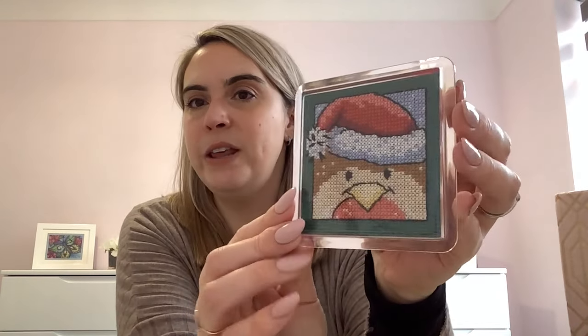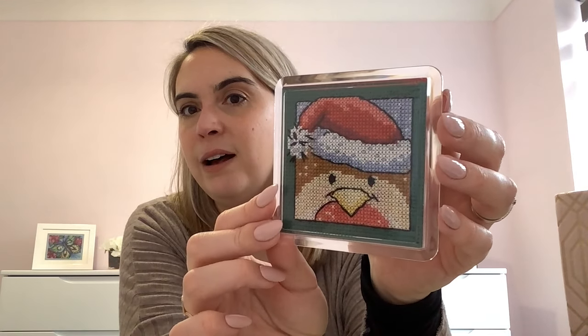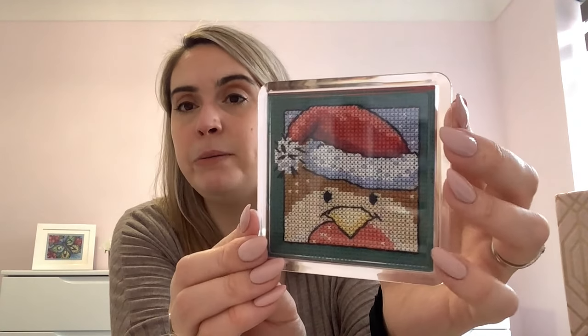So anyway, I got my parcel, and I don't have everything here because, for example, the fabric I've put in a project now, I can't remember where that is. But this person stitched me this. It's a little coaster of a robin. How cute is that? It looks like it's done on a green piece of Aida. And he is so adorable. Or she, I don't know, maybe it's a she robin. With a little Santa hat. And this is sat in my craft room, and I'm using that as a coaster. Because even though it's not Christmas, why not?